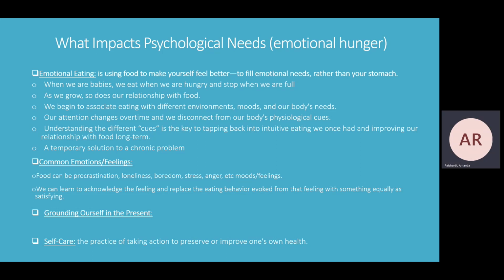And I've already gone into this. What are some common emotions or feelings associated with food? And most important, it's about working with our mental health professionals or doing more meditation, grounding exercises, deep breathing to learn to acknowledge that feeling and to sense that feeling in the moment and be present. And then you want to replace that eating behavior that is soothing with something else that equally soothes that feeling that you're looking to cope with. It's essentially coping. So, grounding ourselves in the present, that can be doing progressive relaxation, mindfulness, yoga, meditation, etc.